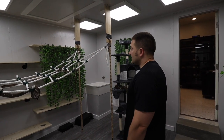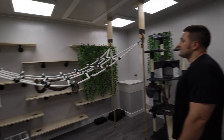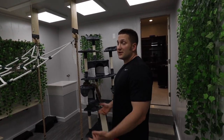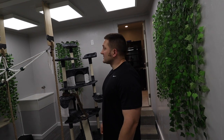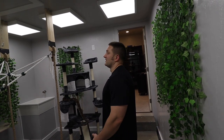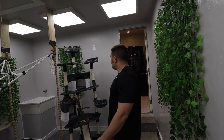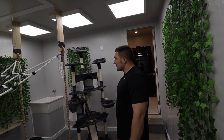Sure. And they really enjoy it. It's nice seeing them move around. It's interesting every time you walk in here, they're in a different place. Most of the time in the mornings, if I leave them in here overnight, they're curled up on one of the top shelves. So they like to climb up high. They love exploring it.